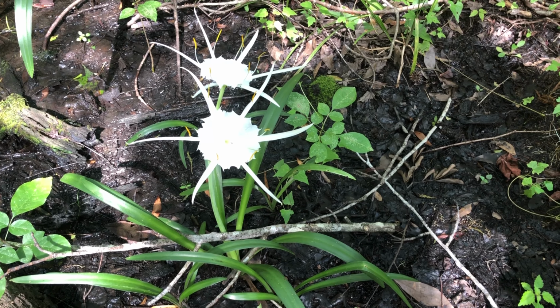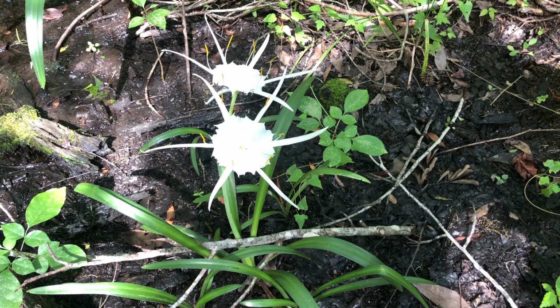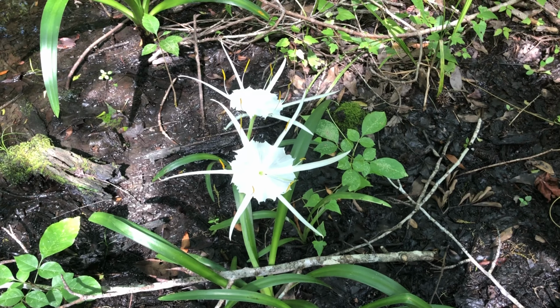So as you're walking down the Canal Trail, be on the lookout for this beautiful wetland flower called spider lily. What an amazing plant.